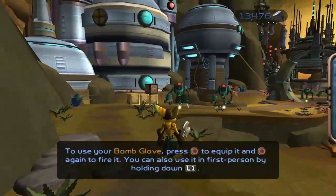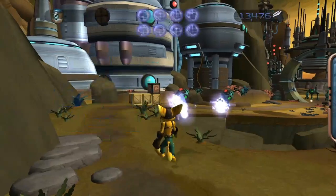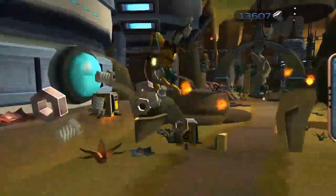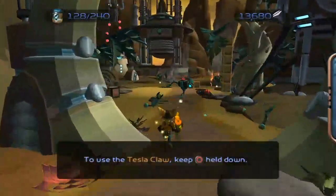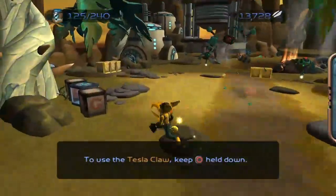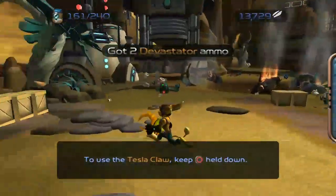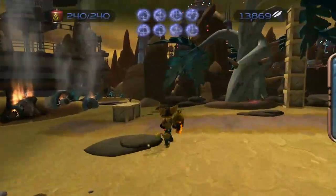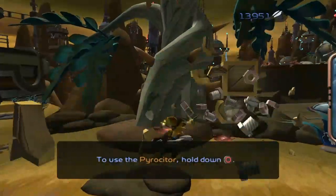You can also use it in first person by holding down the L1 button. To use the Tesla car, keep the circle button held down. To use the velocity, hold down the circle button.